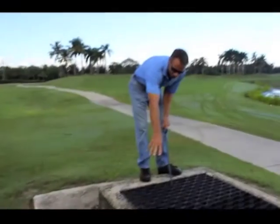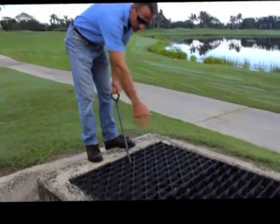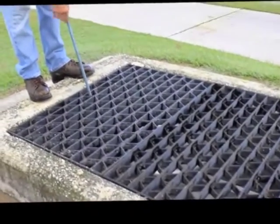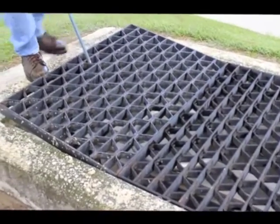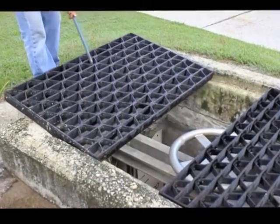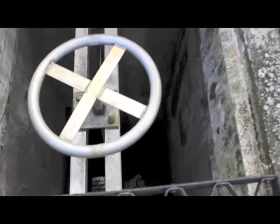Once again, check and make sure you're sliding it along the supports. In most cases, you can only slide it one way, because if you slide it the other way, it's going to fall down into the control structure. You lift up and slide it along the supports. And as you can see right now, there's a little water coming through the bleeder. And once again, this bleeder appears to be in good shape, not clogged, but that's to reiterate what Doug said. It's always important to make sure your bleeder stays open.